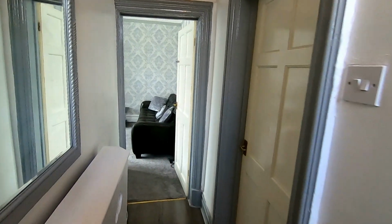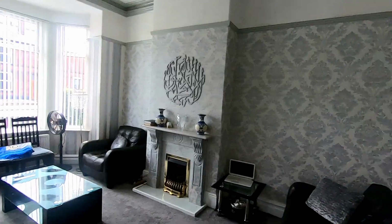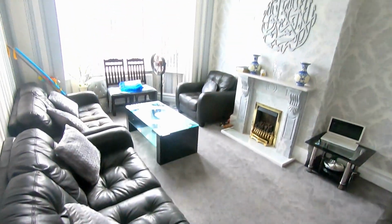And at the end of this part of the corridor is reception room number 2, or it's certainly what I'm calling number 2, but it probably is the biggest of all 3 rooms. It's got that lovely large bay window to the front, so it lets in so much natural light. You've got the picture rail, the ceiling coving, and this room's really beautifully decorated.